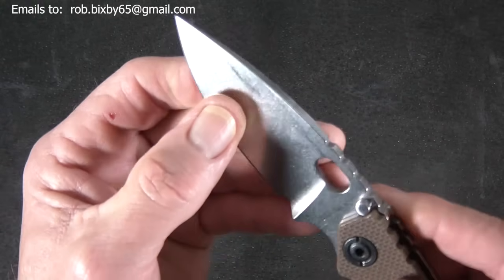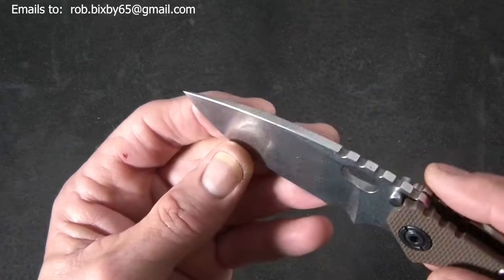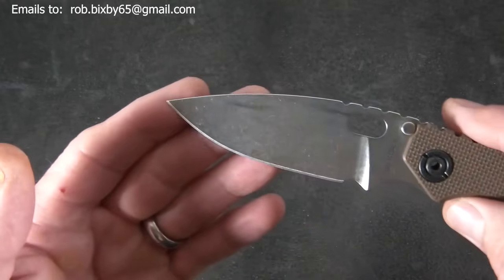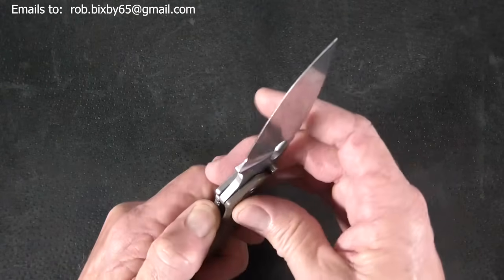There's one little burnished spot in the stonewash that shows it very well. Not sure if that came from the tumbling or if that was, I don't know. Doesn't look like it's really rubbed anything. But it's a Strider, man. It don't matter. Anyway, pretty nice mechanics.